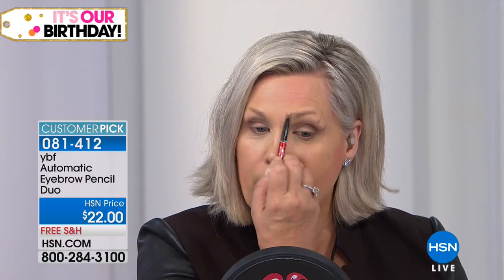So now, small feathery strokes. This is a waterproof brow pencil. It won't come off until you take it off with makeup remover. Remember, the spoolie brush on the end is what's making it look like real hair. This is the little trade secret right here. Then you can, for years as models, we used toothbrushes and hairspray. I mean, we were crazy. We did so many dumb things back in the day. But hey, it got it done.